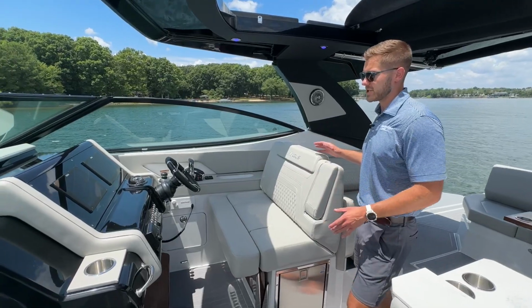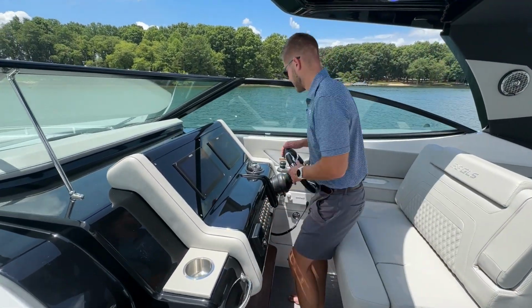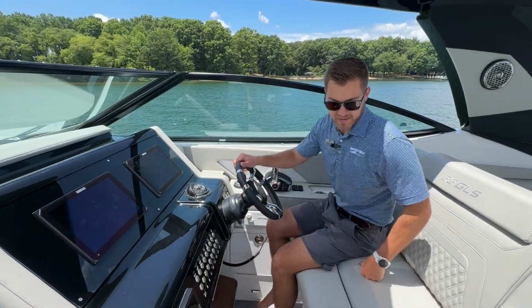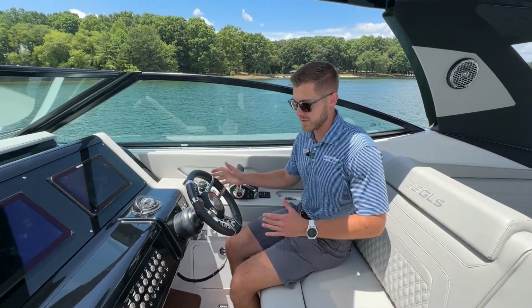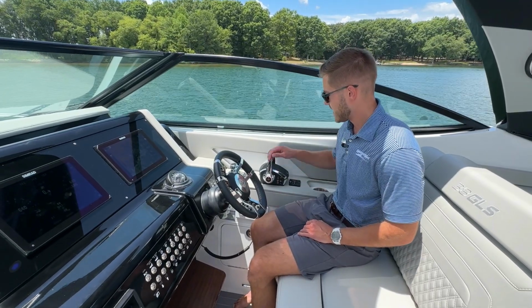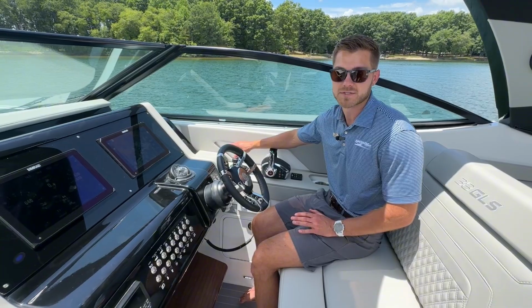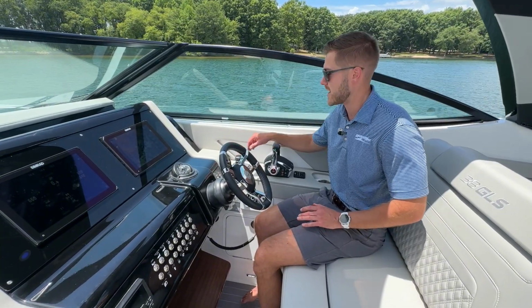Moving over to your helm station, you'll know we're powered by twin 12-inch Simrads over here. Double wide seat on a bolster and flip down armrest, really comfortable. You have all your switches here, easy accessible. You also have your digital throttle here, and this one comes with the joystick, so it's a breeze to dock no matter if you're used to the size of boat or not.